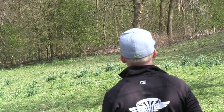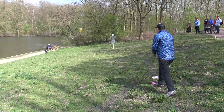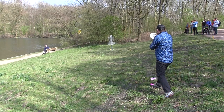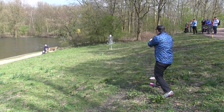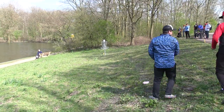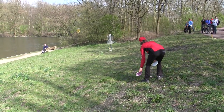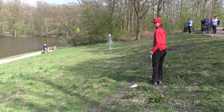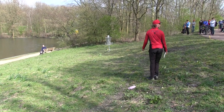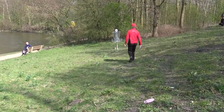Paju is playing for his three. And that's actually a good forehand. He's not a bad forehand thrower. Andre playing for his birdie outside the circle. Not too aggressive there. Seppo landed almost exactly on the same spot. And they're discussing if it's outside the circle. What do you do then? You just measure.